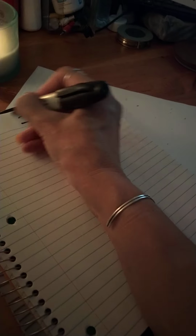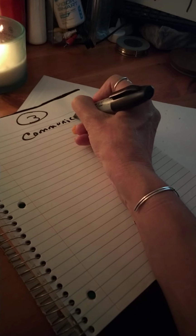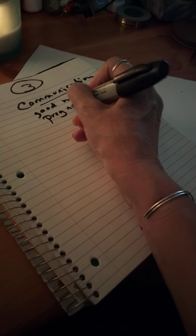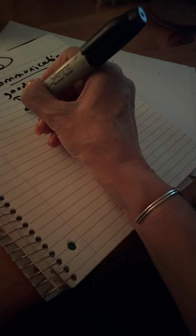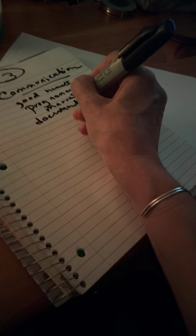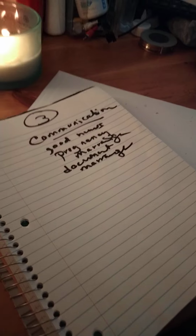All right, now for the number 3, we're moving on here. The 3 is the number of communications. Same with the tarot. Communications. Good news. There might be baby, pregnancy, marriage. Good communications. There's also signing of documents, communications on paper, document signing. And maybe a divorce, a marriage, something having to do with communicating with others.